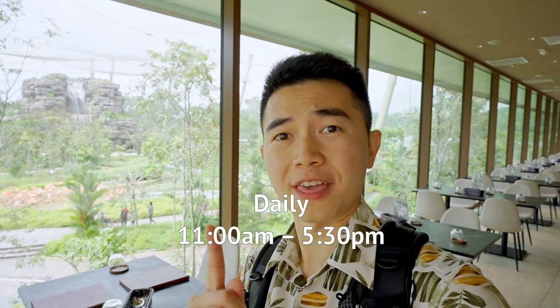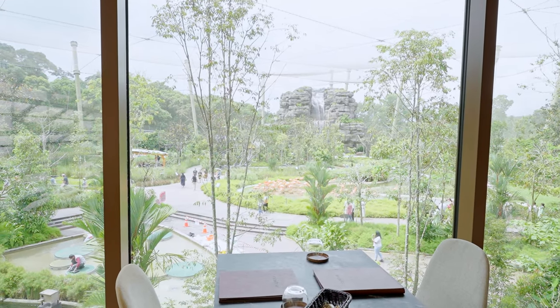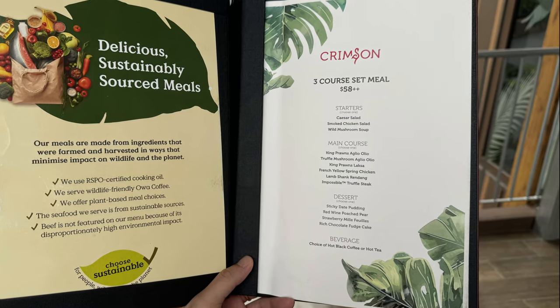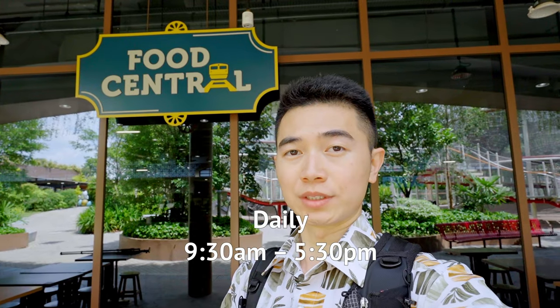And inside of Bird Paradise, you get a lot more scenic options like the Crimson Restaurant. The very special thing about the Crimson Restaurant is that while you eat, you get to enjoy the view of the whole Crimson Wetlands. But too bad, I cannot afford to eat here today. It's easy to miss because you need to take the stairs or the lift to level 2 to get to the restaurant.